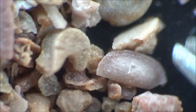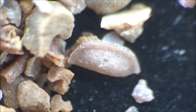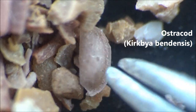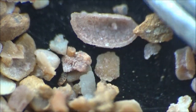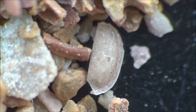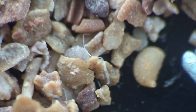Here is a fragile piece that looks like a shell of a bivalve mollusk, but it's an ostracod. Ostracods are tiny aquatic crustaceans with carapaces consisting of two plates or valves. I like to compare them to mobile barnacles, which are also crustaceans. Evolutionary speaking, ostracods are shrimp that decided to give up speed and instead build up their armor for protection. Small size helps them to be inconspicuous.